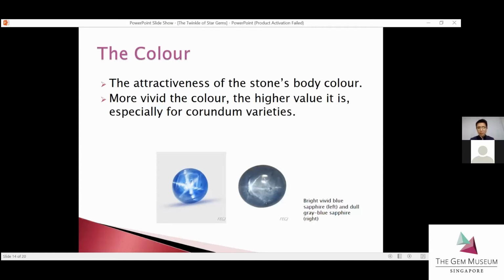So as a comparison, you can see, sorry, Kunming, we actually use our own products. The one on the left shows a very bright blue, almost like a cornflower blue, with what I would say is quite a broad star. It's not as fine as I would like. But the color is there, and the proportion is very round as well. If you compare to the one on the right, it's too gray. It's very dull. It does not attract my attention. I'm not sure about you, but the star is there. The cut is there. So the color is the one that plays the part in these two for this case.